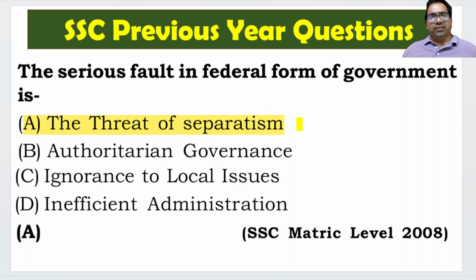That is this threat of separatism. Some state can say that being in the country is more damaging to me than doing good to me, that's why I want to move out of this union. For example, Brexit. Though it is not a federal government, in the union, Britain wanted to get out of that agreement. Similarly, in a federal form of government, when there is a lot of friction between the central government and the state government, then the state government might think of getting out of the country. That is called the threat of separatism.